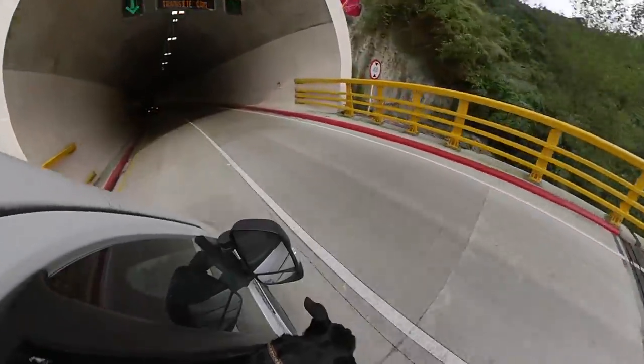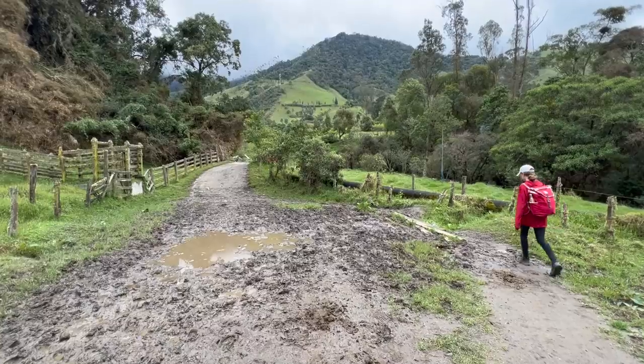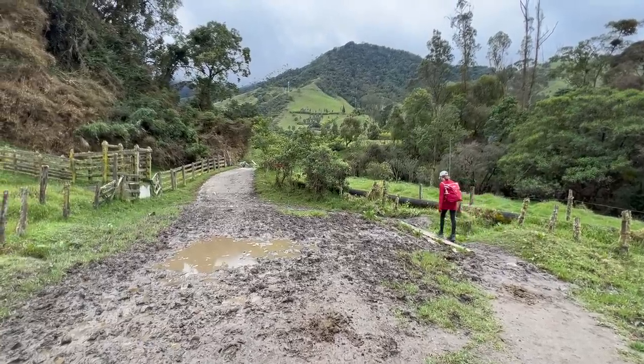Well, we're abandoning the drone here, but definitely not without trying. We're heading to Valle de Cocora today to do a nice on-trail hike.